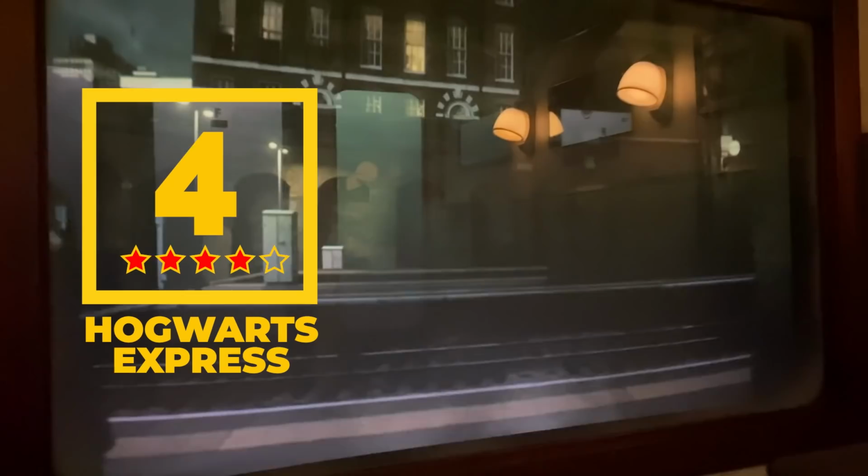It's just a quintessential moment in the Harry Potter movies, and I really enjoy it. For me, as a Harry Potter fan, it's a 5 on the must-ride scale. For most people, it's probably more like a 4, and it does take Universal Express Pass.